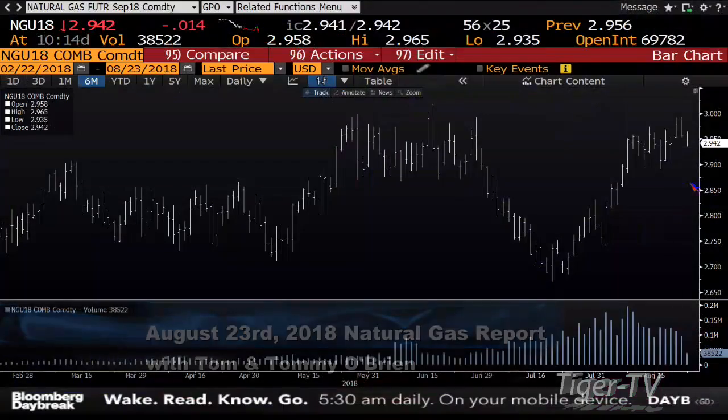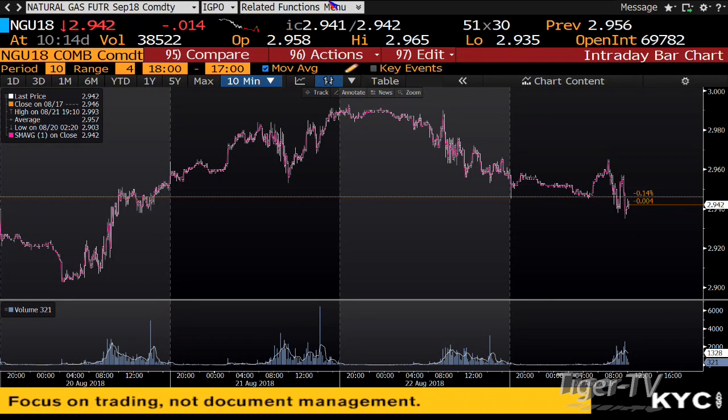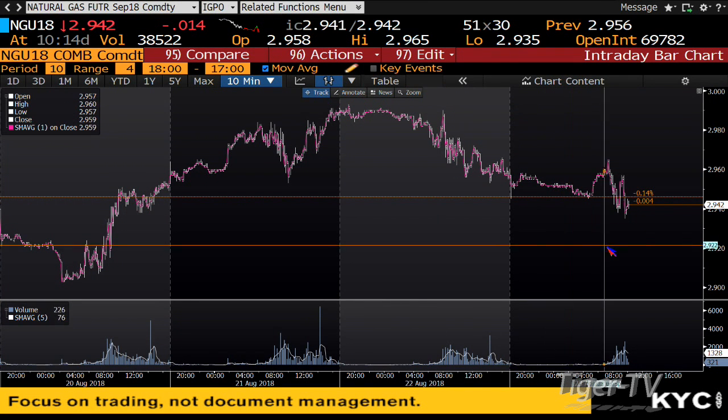This is going to be interesting too. This is a nice place because you're at the top of the range. The range in natural gas is like 2.99 at the top and the bottom of the range is 2.67. Intraday it's a big range when we go back to daily.